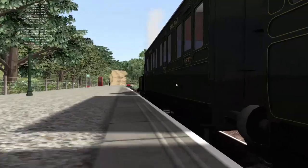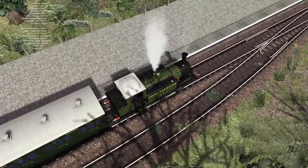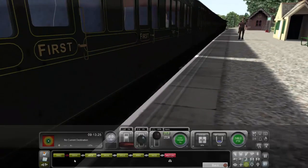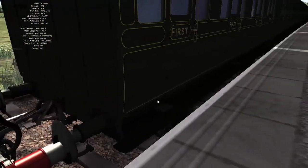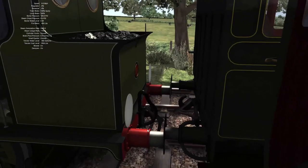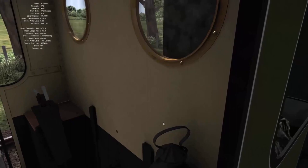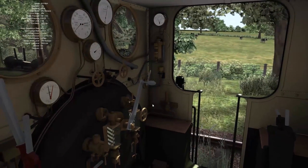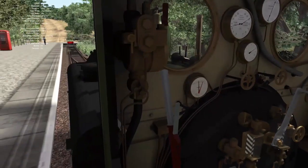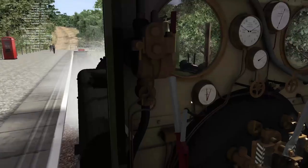Okay, that'll do. Neutral and brake. Okay, so there's no handbrake on the train. So open the doors. Undo the cutscene. Handbrake. Open the doors. There we go.